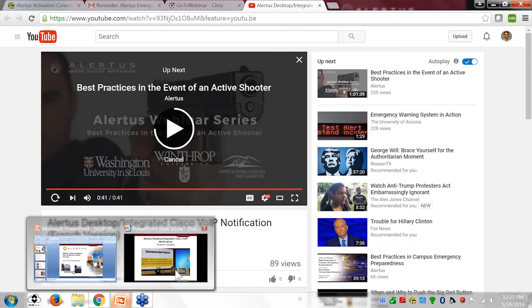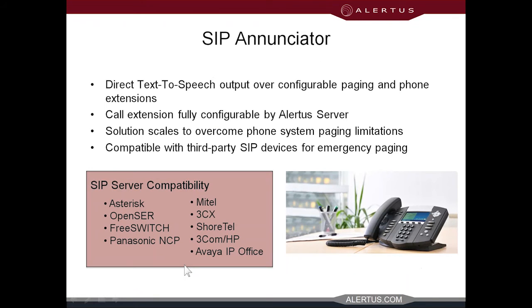So you'll see there where we've got it, the desktop going off right next to it. So you've got both the audio and visual notification of the emergency.